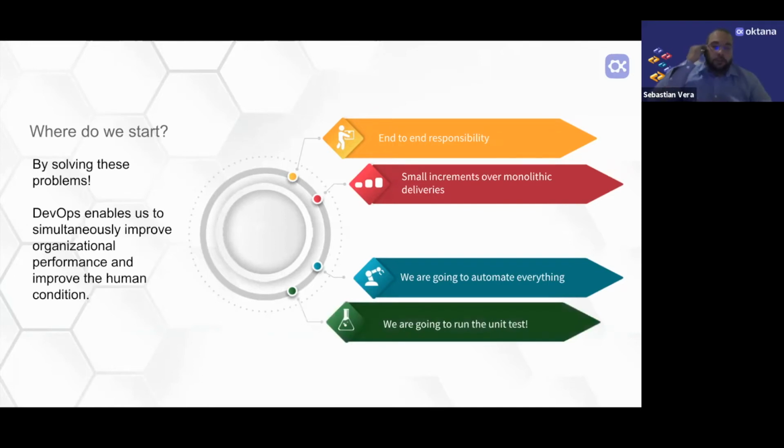And lastly, we're going to run the unit tests. And hell yeah, we're going to do it. Unit tests are the loved or hated aspect of programming. Developers tend to hate it. We sometimes don't see the value of creating so many tests, especially those that test the obvious. It feels almost like losing time.